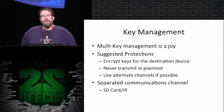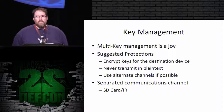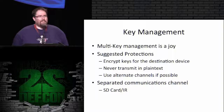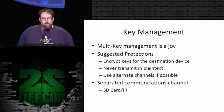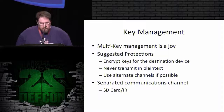Use alternate channels if possible. So that means we could have used the infrared on the badge to transmit your keys. You could hold it up and go, hey, cool, let's swap keys. And then everybody in the room could get it too. It's super private. In addition, you can use mechanisms like texting people the keys or whatever you really want to do, but I recommend face-to-face, dark alleys, phones off, the usual.